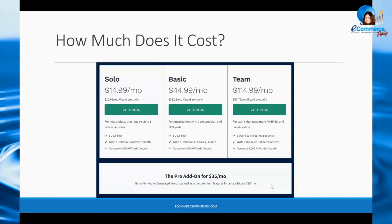So it is just like Jasper Boss Mode. It's just that with Boss Mode there is a limited number of characters per month, but for Phrase, you just pay $35 per month and you get unlimited generation to generate as much as you like. So if you want the solo plan, you just need to add 14.99 plus 35, which is about $50 per month. It's pretty affordable.